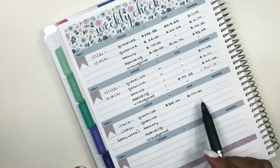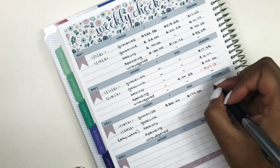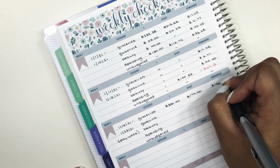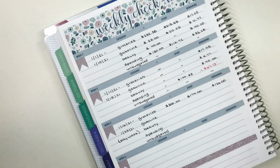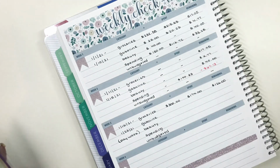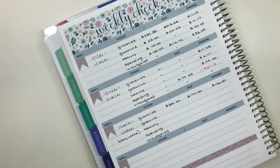So it has 300. I spent 174. So that should leave me with $126 in groceries. So let's count groceries. I have some change in here, so who knows? I'm not really sure if I might just empty it. Let's see if I have the 126 in here without it.